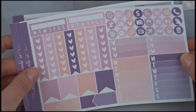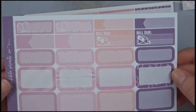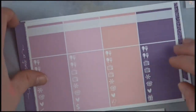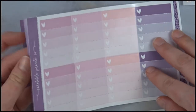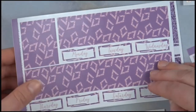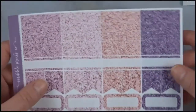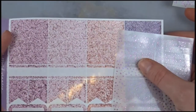Okay, so you have your list checkers, your sidebar, habit trackers, some more icons. Dang, girl. You have your boxes, bill due, read a book. I need to start doing Audible because I'm not reading at all. You have some more headers. Gosh, look at all these headers. And then you have more of your appointment thingies. You have your heart checklist and the ombre, which I absolutely love. It's so pretty. There's the washi. Oh my gosh. Day covers and of course your glitter headers, which, with the purple and the pinks, even with the peach, oh my gosh.